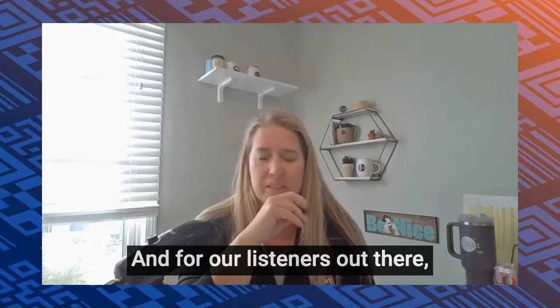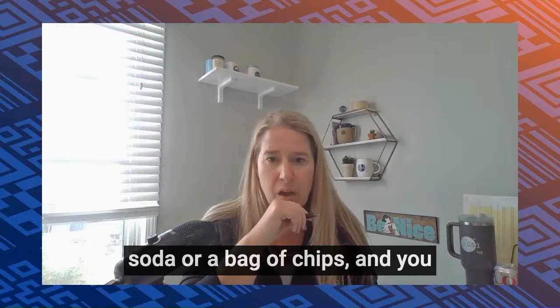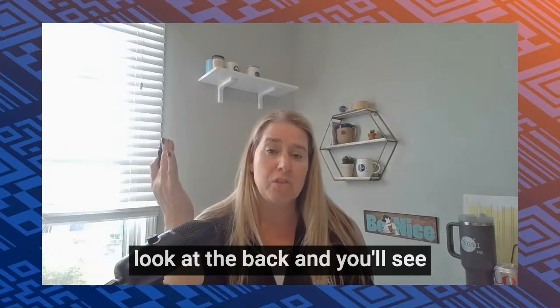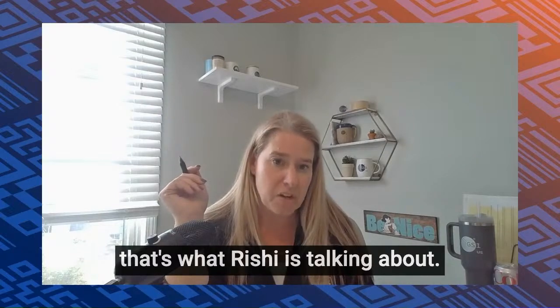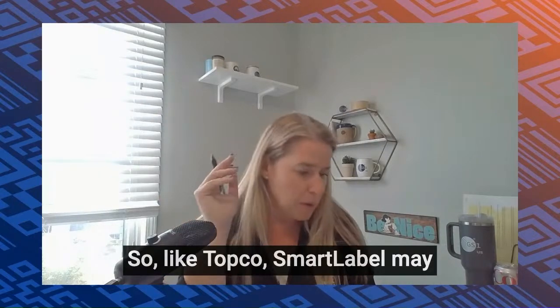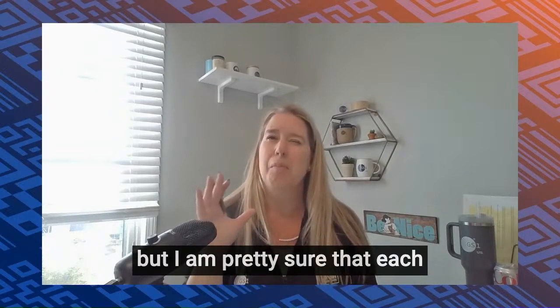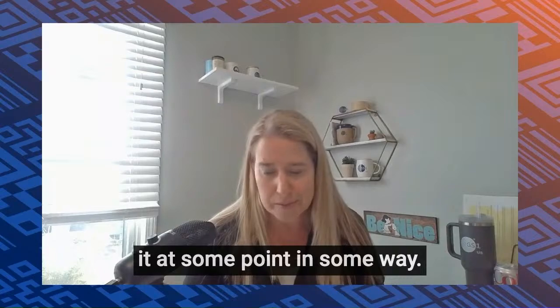And for our listeners out there, if you have a CPG product like a soda or a bag of chips, and you look at the back and you'll see that SmartLabel QR code, that's what Rishi is talking about. So like Topco, SmartLabel may not be at the tip of your tongue, but I am pretty sure that each one of you have interacted with it at some point in some way.